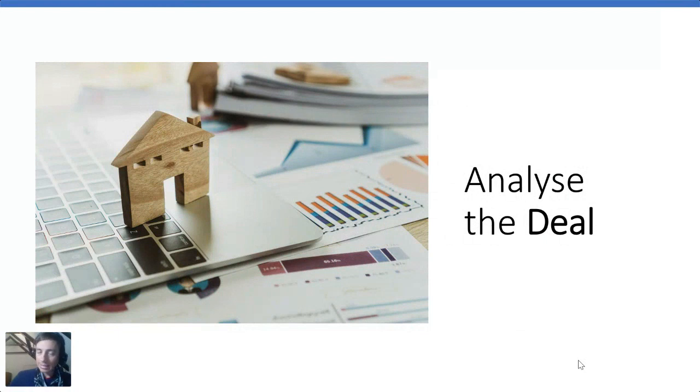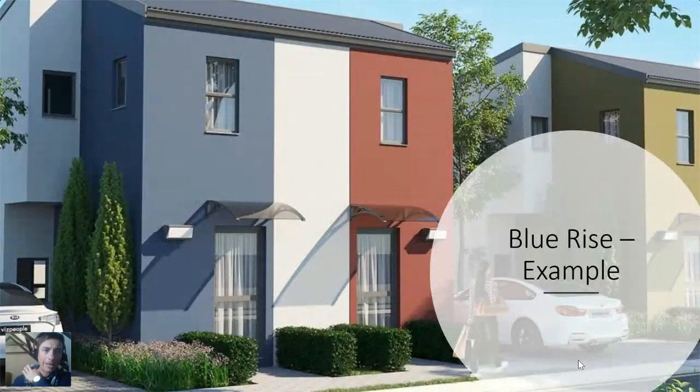Let's look at analyzing the deal, and then we'll end off with that tax benefit and see what that's all about. So when you're analyzing the deal, you need to be aware of what the shortfall is. Here, let's look at an example. This one is called Blue Rise. I think it's in Cape Town, or it could be in Joburg. I can't actually remember, but it's from iGrow.